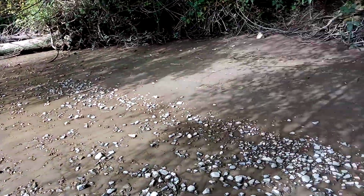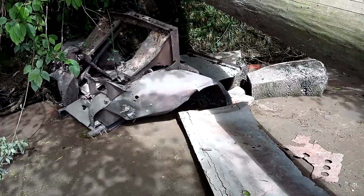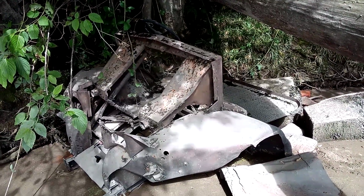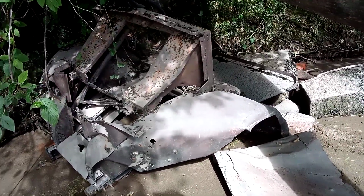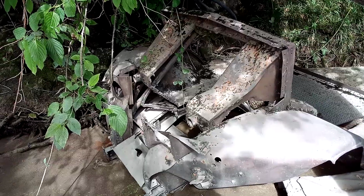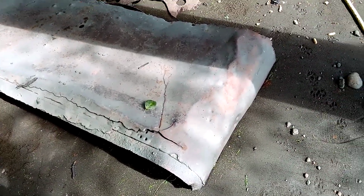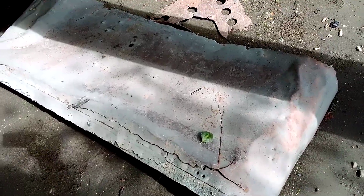Same with this. About 3 years ago, this truck was fairly intact. This looked like, I believe, an old maybe Model T truck or something pretty old anyway. The cab was on, the engine block was still in place, but you can see none of that is on anymore. Here's I believe the part of the hood.